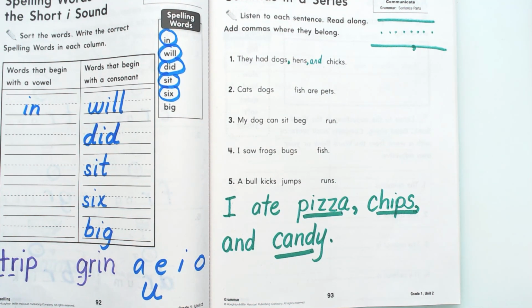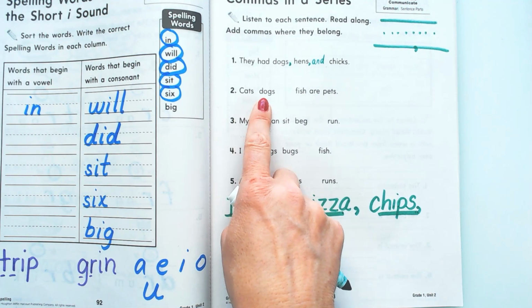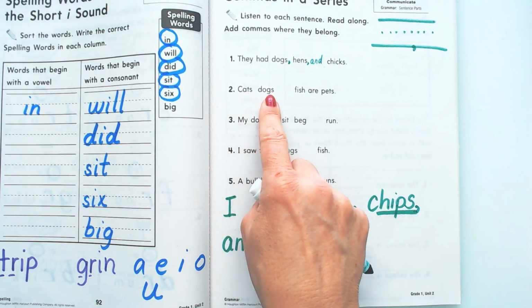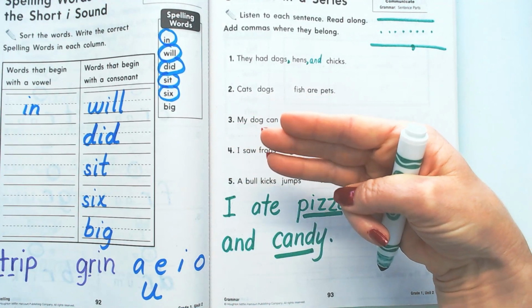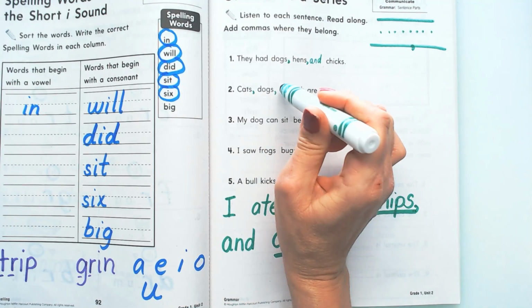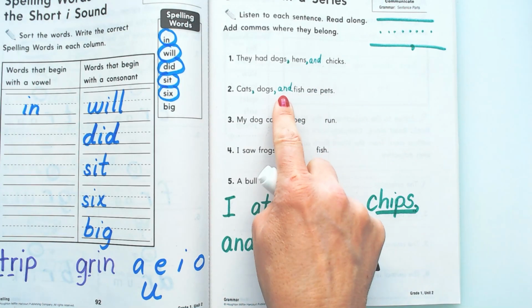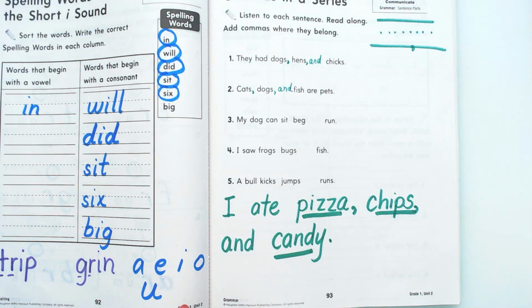So we followed the rule. We separated our items in a list with commas. Cats, dogs, fish are pets. I think they want us to say cats, dogs, and fish are pets. So cats, dogs, and fish, those are the list of pets. We're going to put commas between them. Cats, dogs, and let's put the word and, teeny weeny little word. There, that's my 3rd grade handwriting. Cats, dogs, and fish are pets.